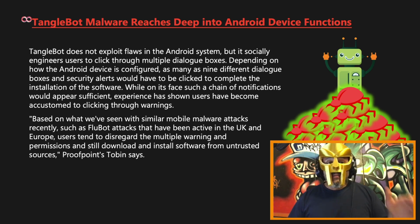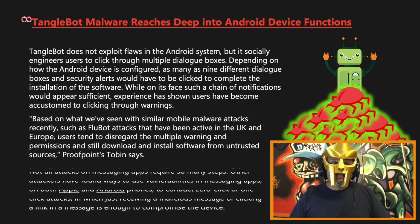Proofpoint's Tobin says. Case in point, Flubot, we talked about it here, I did a daily on it. And here again, we have an app that has similar tactics of just basically saying, I don't need a vulnerability, I just need to get some sucker to follow and click through any warnings.